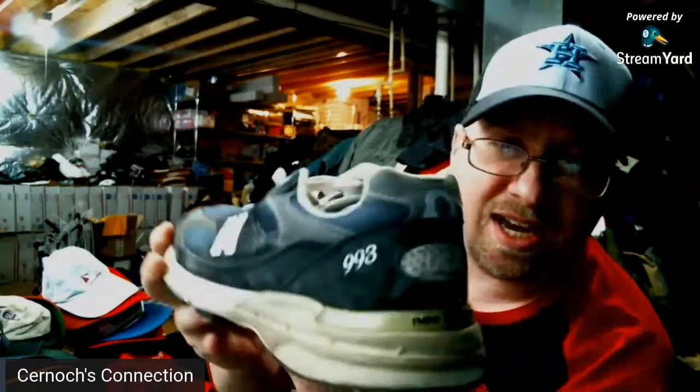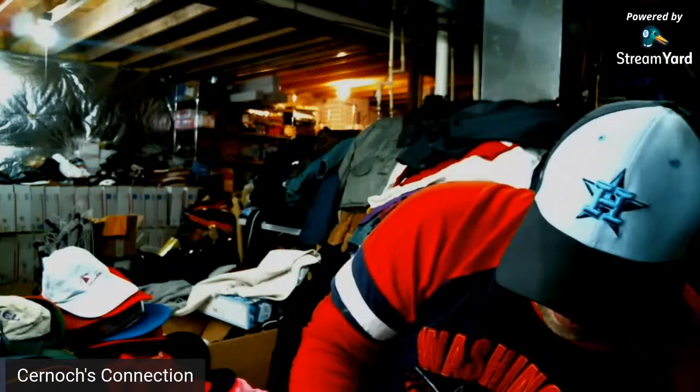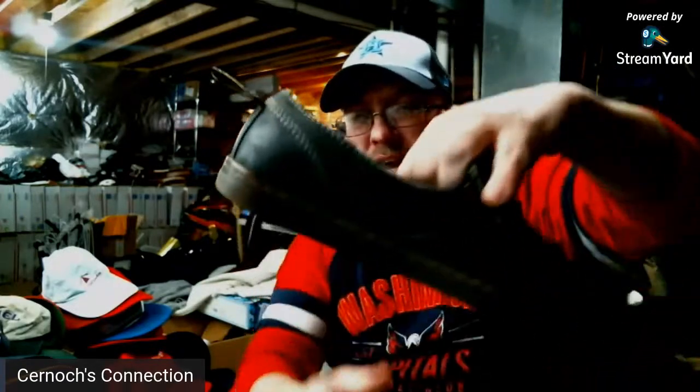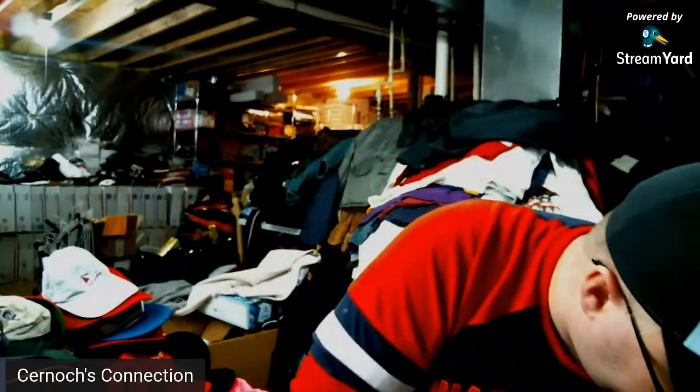I picked up these, they're kind of roached a little bit, but these New Balance 993s. These are kind of hard to find, so I picked those up. Those were $5.99, and I might have a potential buyer for these already. I also picked up these cool Doc Martens slip-ons for $4.99. I don't think they knew that they were Doc Martens, so that was really cool.